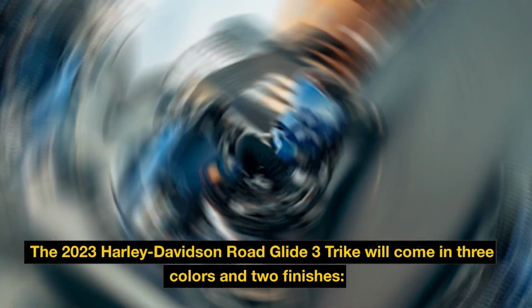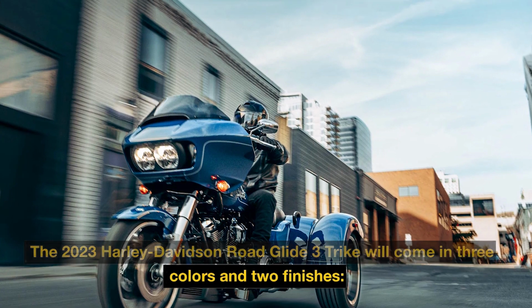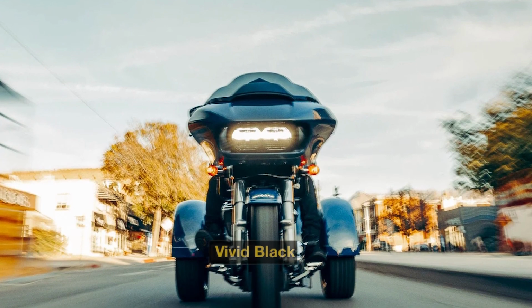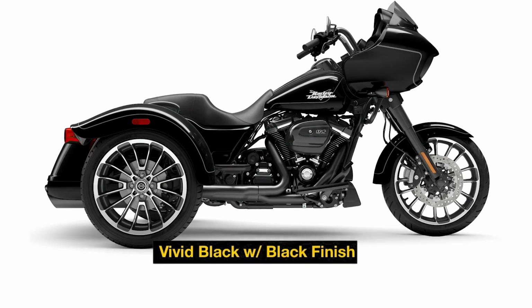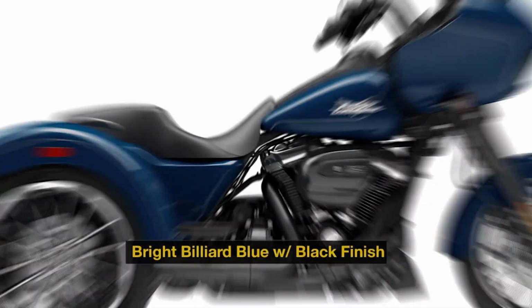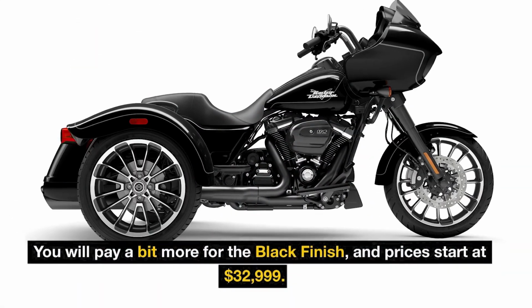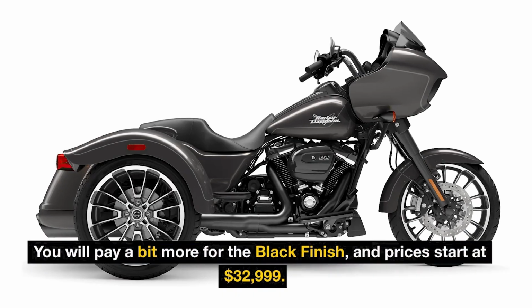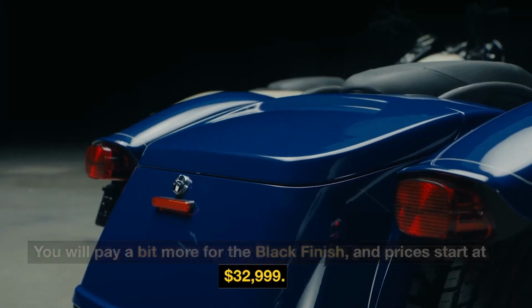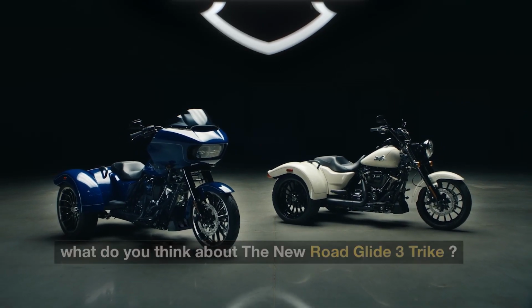The 2023 Harley-Davidson Road Glide 3 Trike will come in 3 colors and 2 finishes. Vivid Black or black finish. Gray Haze or black finish. Bright Billiard Blue or black finish. You will pay a bit more for the black finish, and prices start at $32,999.